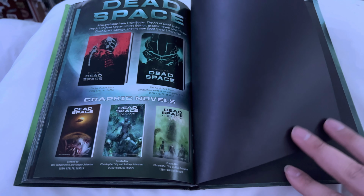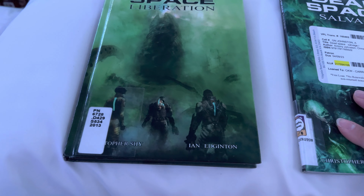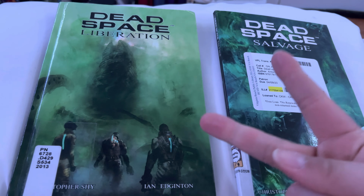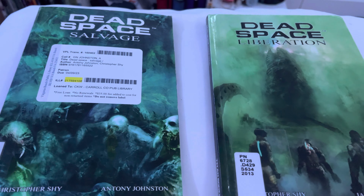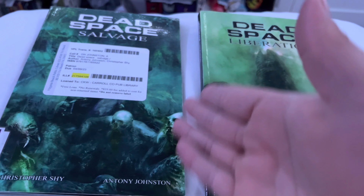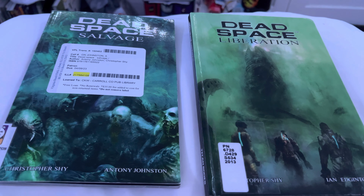Yeah, so that's Dead Space, and it's from Titan Books, which surprised me, because usually you have, you know, either IDW, Dark Horse, Image, whatever. And the reading order for the comics is the first Dead Space, then Salvage, then Liberation. And then you have the books that go in between all that too, and the games. So. Yeah. But if you don't care for this, oh well, that's cool too.